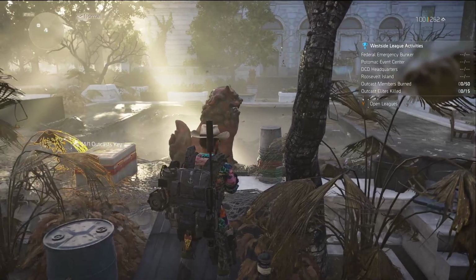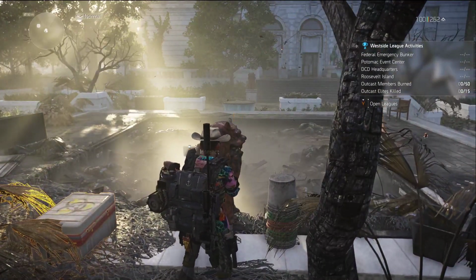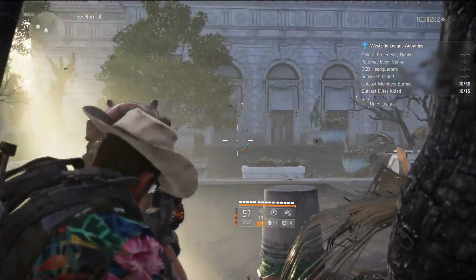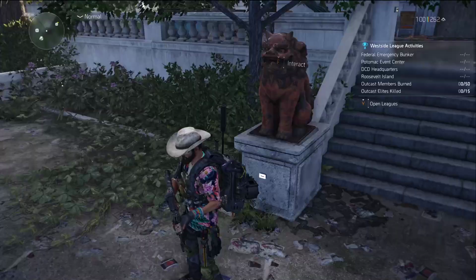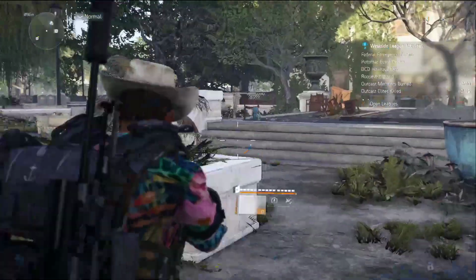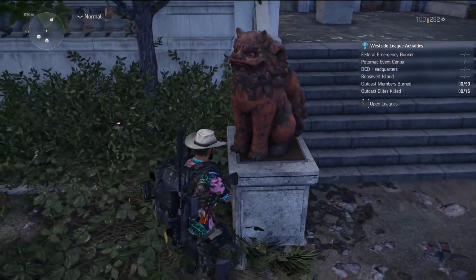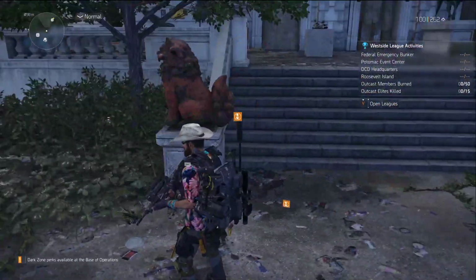For those lions, they have to be in order. And this one has to be rotated towards the lion, the other one. Now that we have reached the second lion, which is on the opposite of the first one, we interact with that one. And now he's looking to the left.